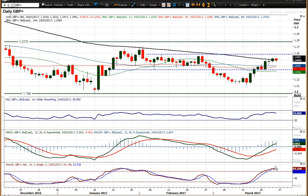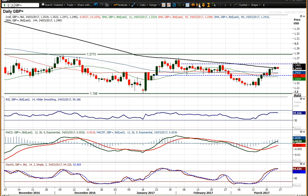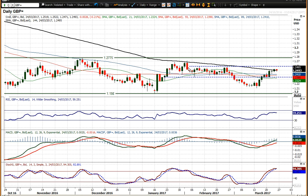Around 60 on the RSI. Stochastics, yeah, they are crossing over, aren't they? On the brink, possibly. But generally speaking, we're still playing this as a range play, as the market just trends sideways over the past 5-6 months, really.